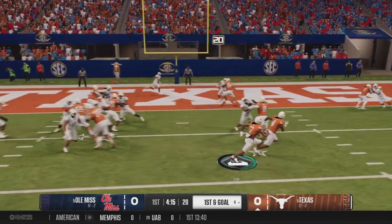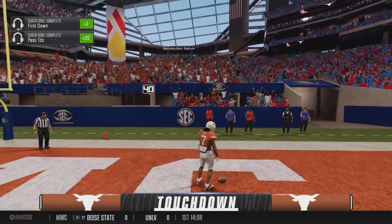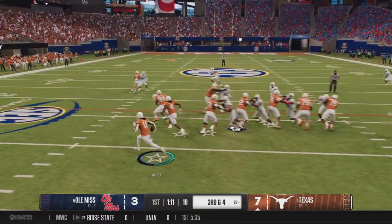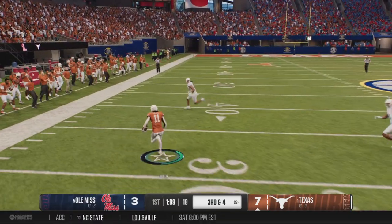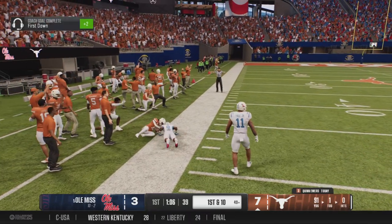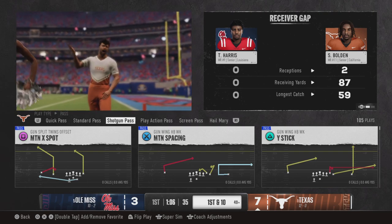They flip it to him on the jet sweep. Touchdown, Longhorns. Setting the tone in motion. Quick pass, here comes a jet sweep. Runner with an impressive spin move there. Heads out of bounds after a solid gain, more than enough to pick up a first down.